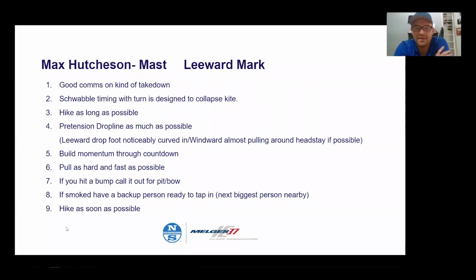Yeah, so I'm Max. My job on the boat is to basically pull all the things. So I'll be pulling down the kite in this maneuver. And so, just starting off, two general notes are making sure that the boat, as David said, has good comms on the takedown. While nothing really changes depending on the maneuver, everybody knowing what they're doing makes a very big difference in terms of coming on and off the rail and that kind of thing.